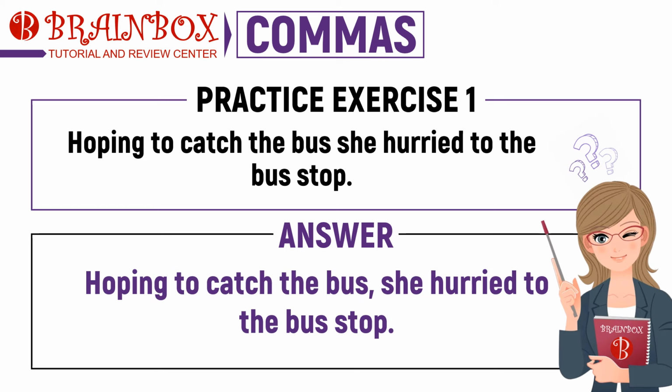Time's up. The correct answer is, hoping to catch the bus, she hurried to the bus stop. As you may have noticed, this example involves a non-finite clause. Hoping to catch the bus is the non-finite clause, which provides additional information about the main clause, she hurried to the bus stop. Based on our lesson earlier, we need to put the comma after the non-finite clause to separate it from the main clause.